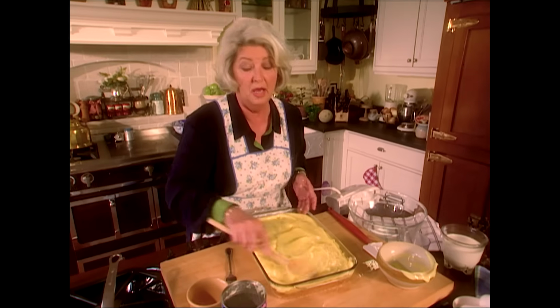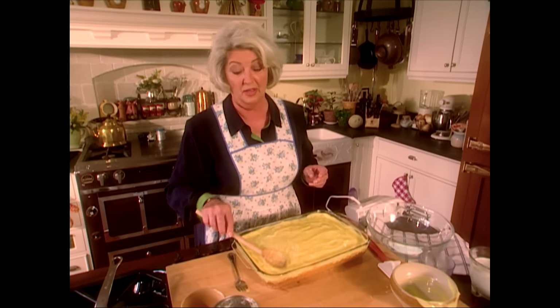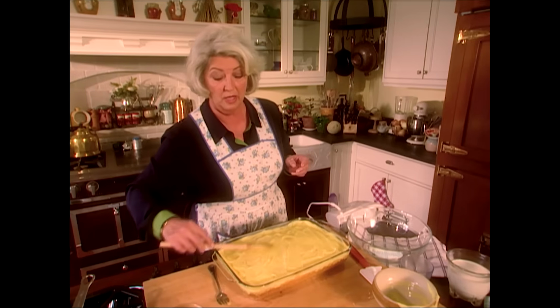So you can see how you can take an ordinary box cake and make it very, very special with very little effort. I remember my grandmother saying, "These are the greatest products." She knew how to take that product and bring it up to a homemade level. So there's a lot of convenient products out there that I truly don't look down my nose at, because they've made life so much easier for us girls that live life in the fast lane.